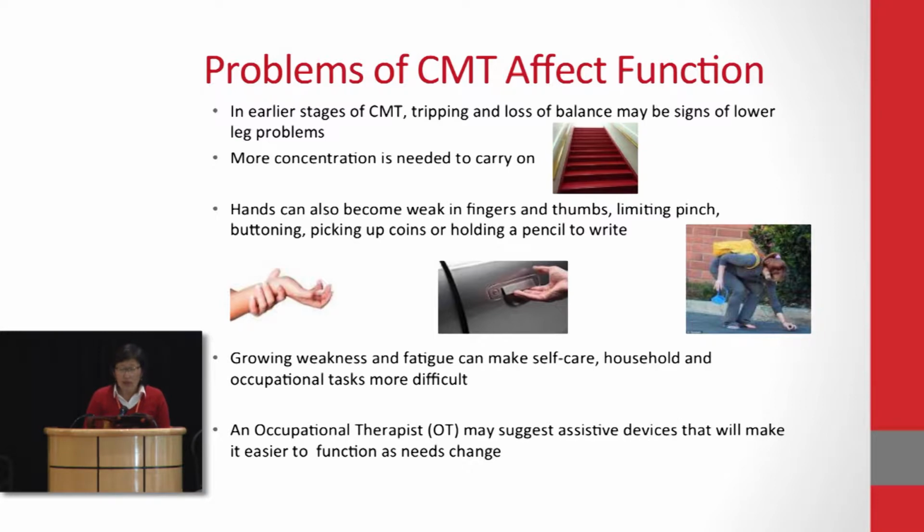Hands can also become weak in the fingers and thumbs, which limit pinch. Buttoning, as I've heard, picking up coins, holding a pencil to write, opening a door of a car can be challenging. With the growing weakness and fatigue, tasks such as taking care of yourself, taking care of your household and work can become more difficult. If you were to encounter an OT somewhere, they may suggest assistive devices that can make it easier for you to function as your needs change.